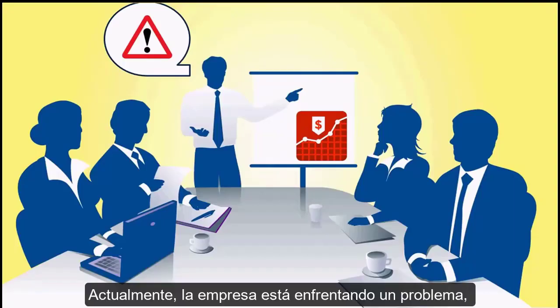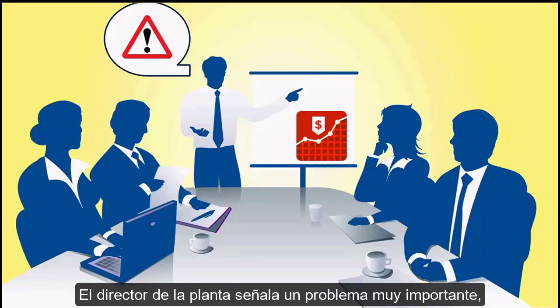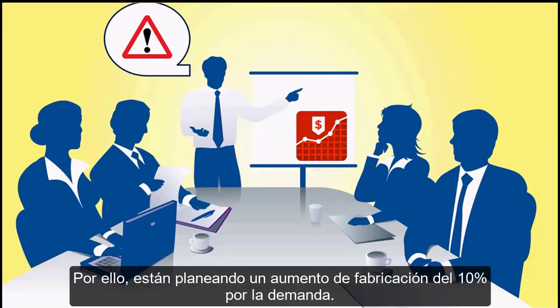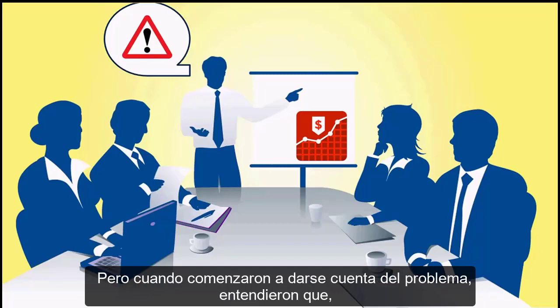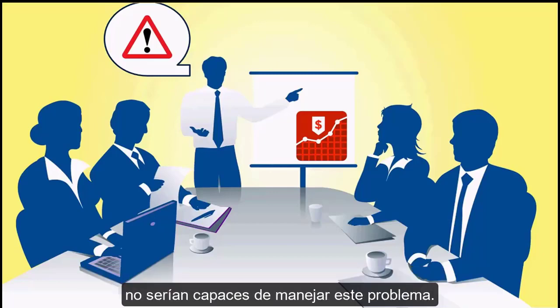The company is facing a problem right now: they have been quite successful, and maybe too successful. The director of the plant is pointing out a very important issue, that they may not be able to produce enough to answer the demand in 2019. Indeed, they are planning an increase of about 10% in the demand. When they started realizing that, they understood that with the current resources and the current organization, they would not be able to handle this growth.